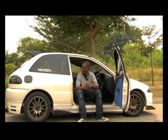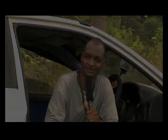Basically, in this show, we feature local customized cool cars, such as the car which is the main right now. Today's car is a Proton Satria. Proton is a local Malaysian brand. This company manufactures cars of different models and specifications.